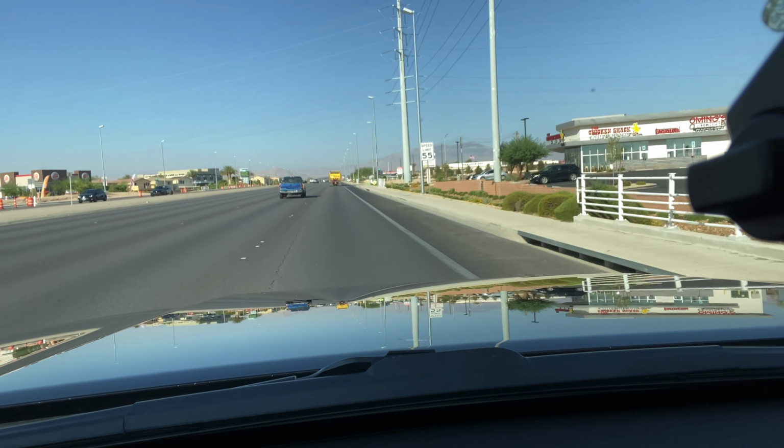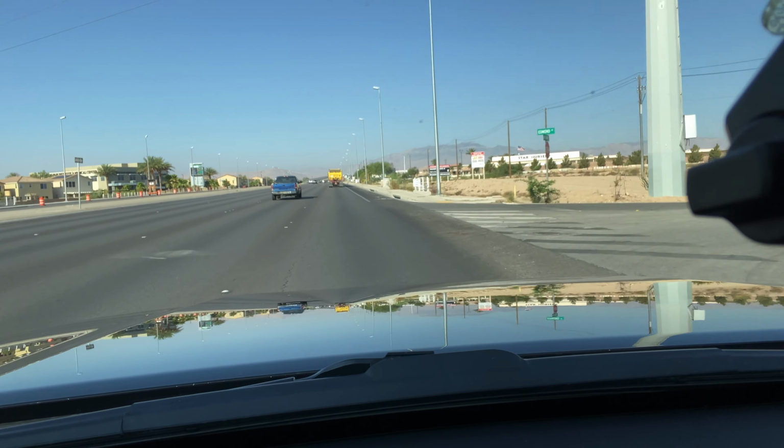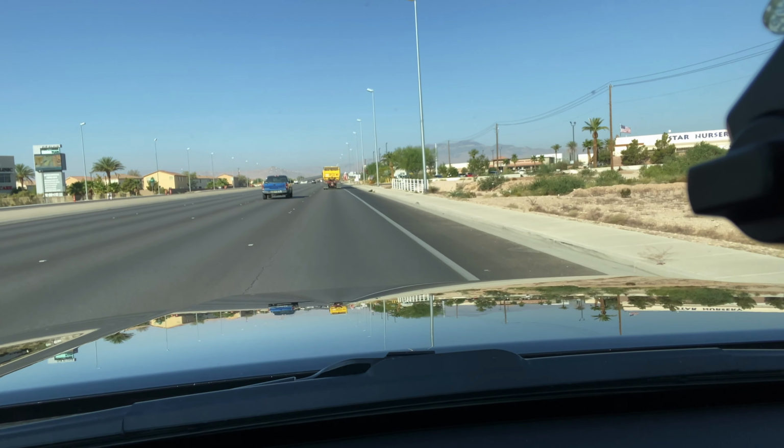And again, I'll stress it again, Toyota reliability. Hasn't given me a lick of issues. I love this thing. I really, truth be told, I think I kind of want one.